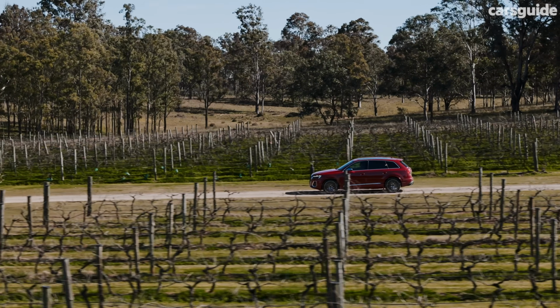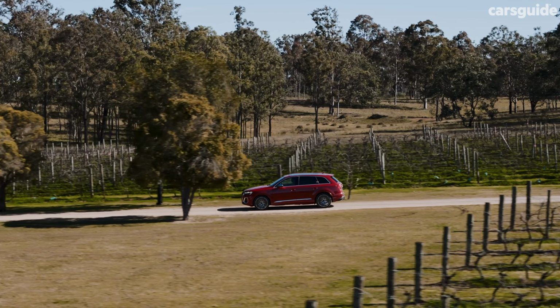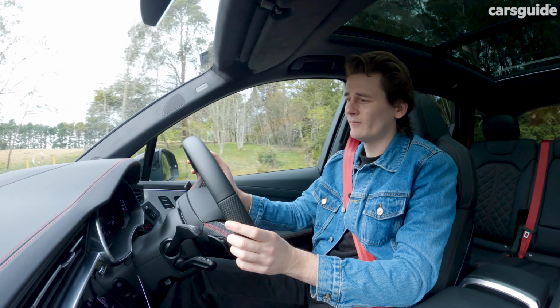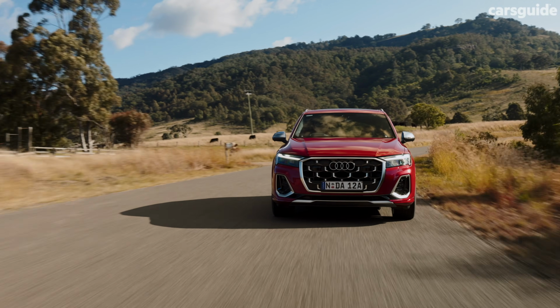Now, if you're the driver that wants a comfortable car, wants something that is easy to drive, quick enough, then I would say the Dynamic Plus pack isn't really necessary. But if you like going around corners in any way, shape or form, you've got to tick the box.